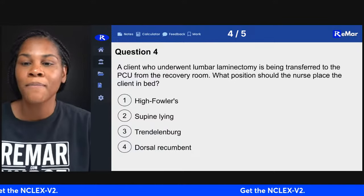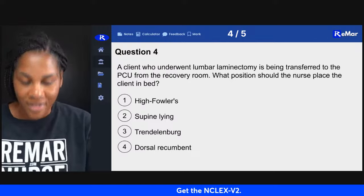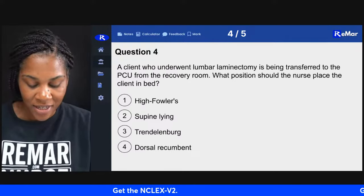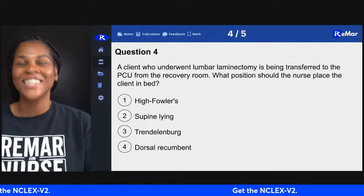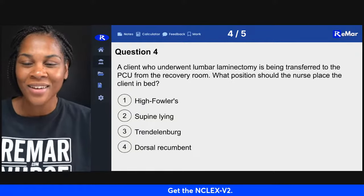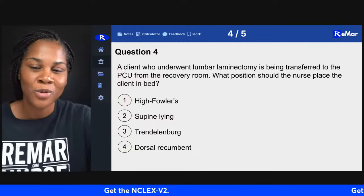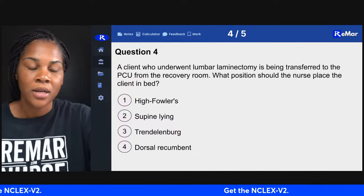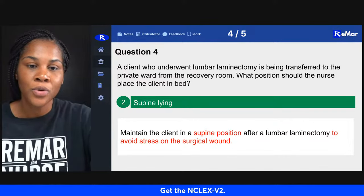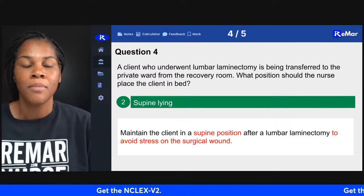And this is the easy one because I really wanted y'all to get to the next question. I was trying to get us there. So this easy question, of course, everybody knows. Oh, somebody put dorsal recumbent. Correct answer though is absolutely number two, supine.